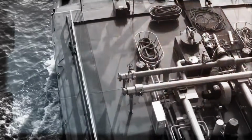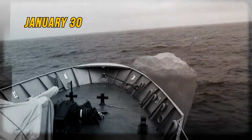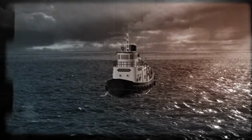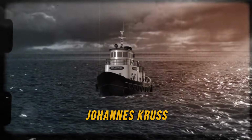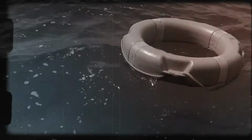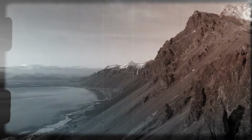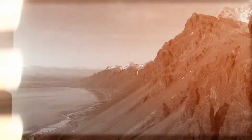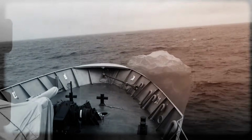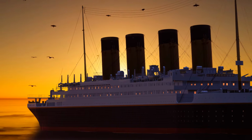It was on its first voyage, returning to Copenhagen, when it ran into trouble. On January 30th, it hit an iceberg. An SOS was sent, but when the Johannes Cross arrived to help, the Hans Hedtoft was nowhere to be found. The only evidence of the ship's existence was a lifebelt that was washed ashore in Iceland 9 months later. Again, the ship's smaller size didn't work in its favor. A smaller size than Titanic wouldn't have guaranteed a safe voyage in 1912.